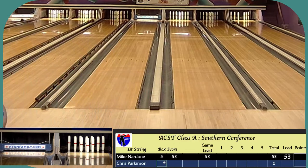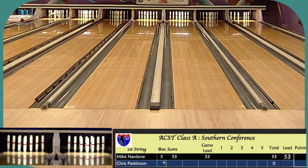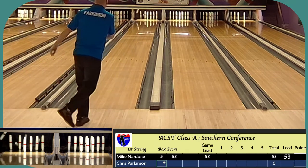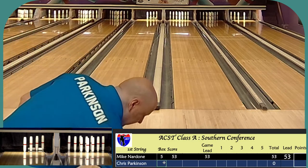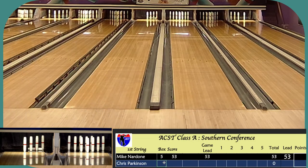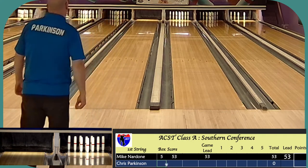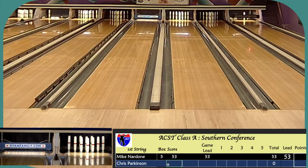And now here's our home bowler, Chris Parkinson. Parkinson, right to left ball. Knocks out 6 out of the 2 pin. 1, 3, 6, and 9, the 4 horsemen. Good in the back. Just needs that one. Pretty ball there. Spare to start things off.